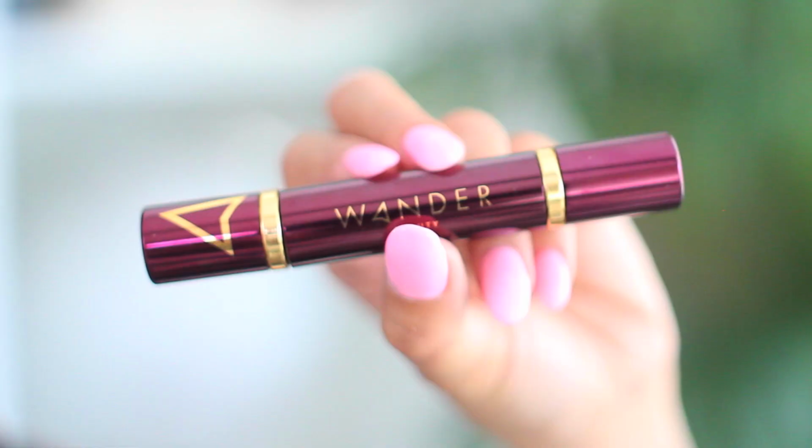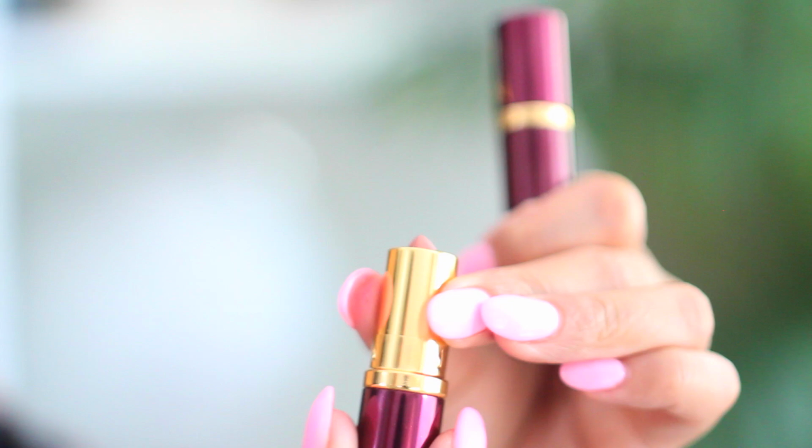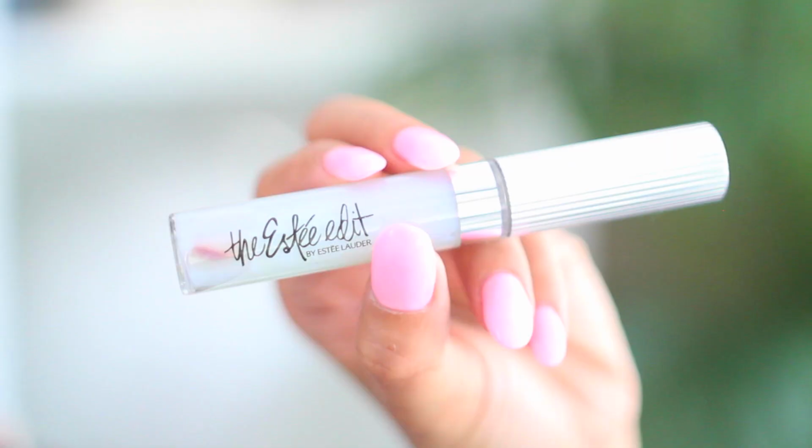Next is another new product from Sephora. This is the Wander Wander Out Dual Lipstick, which is amazing. It's basically a dual-ended lipstick bullet with two shades. One side is the bold color, the other side is the neutral color, which is what we used to balance out the entire look.